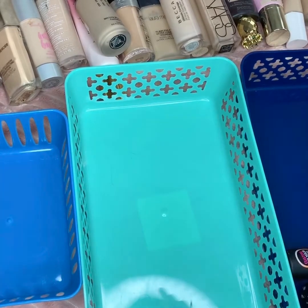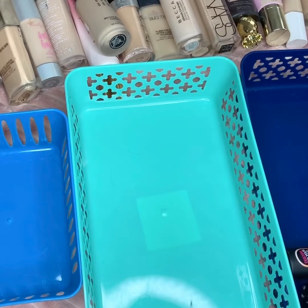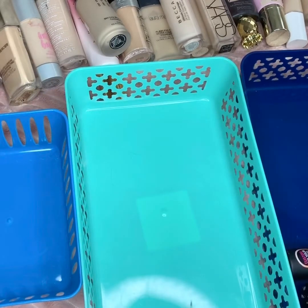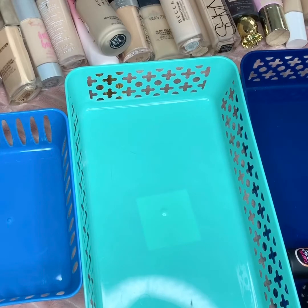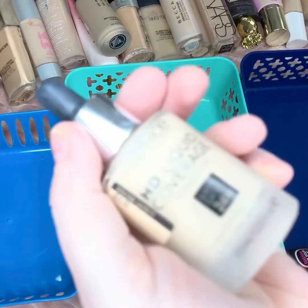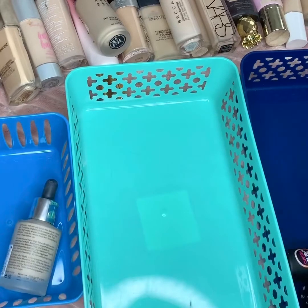I have the Catrice HD Liquid. I think this may be expired. It has a 12-month shelf life, and I'm pretty sure that I've had it longer than that. Let me smell it. Still smells good, but the consistency is quite a bit thicker than it was when I first got it, and this is a pretty thick foundation to begin with, so I'm going to declutter that.